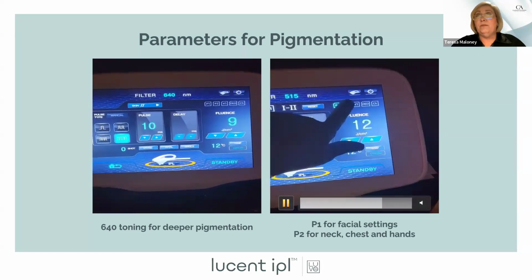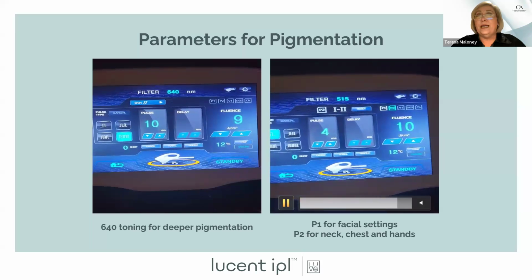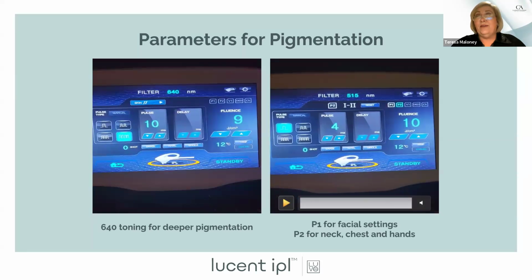So if you want to treat the body, remember, the farther you go down the body, the less forgiving it is. If you're going to do the legs and treat pigment, I might even go down to 9 and just test out the waters first before I start being too aggressive in that area.